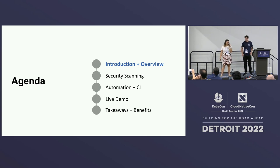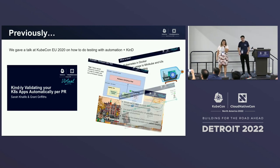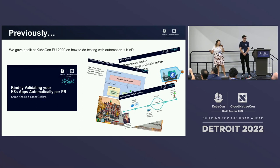All right, first introduction and overview. So previously in 2020, we did a session at KubeCon Europe 2020 around automating with Kubernetes and Docker, so kind, and building out your CI pipeline in a single PR. So we talked about what is kind, we talked about how you can actually trigger multiple versions of Kubernetes using kind to run all of your testing, because we know not one application is gonna run on the same environment in every deployment that there is. So this year, we're kind of taking that to the next level. We talked about automation in the PR, but now we're taking automation and including security into it.